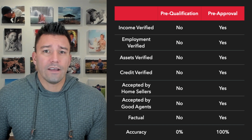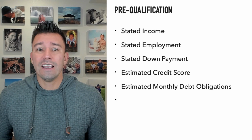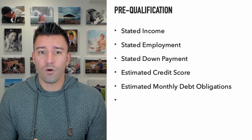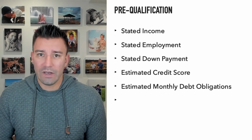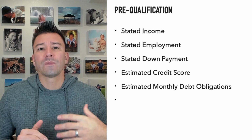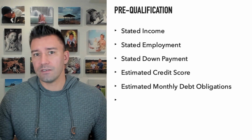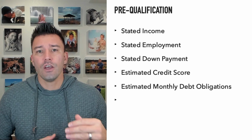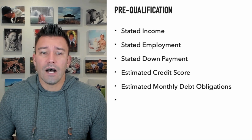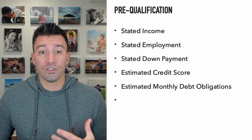So the real quick big points of a pre-qualification. It is stated income. You say how much you make on a quick application or a form online. You say what your employment is, or how long you've been working there, or any kind of gaps between employers. You say how much your stated down payment is. Oh, I've got 3%, 5%, 25,000, 100,000, no money, whatever the case may be. You estimate what your credit score is, maybe it's a soft pull or no pull whatsoever, and you say what you think your estimated monthly debt obligations are.